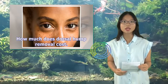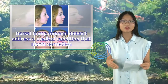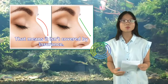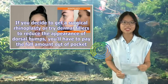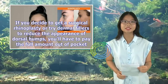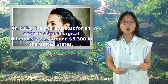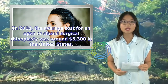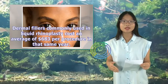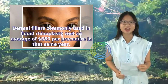How much does dorsal hump removal cost? Dorsal hump removal doesn't address a medical condition that needs correction. That means it isn't covered by insurance. If you decide to get a surgical rhinoplasty or try dermal fillers to reduce the appearance of dorsal humps, you'll have to pay the full amount out of pocket. In 2018, the average cost for an open or closed surgical rhinoplasty was around $5,300 in the United States. Dermal fillers commonly used in liquid rhinoplasty cost an average of $683 per procedure in that same year.